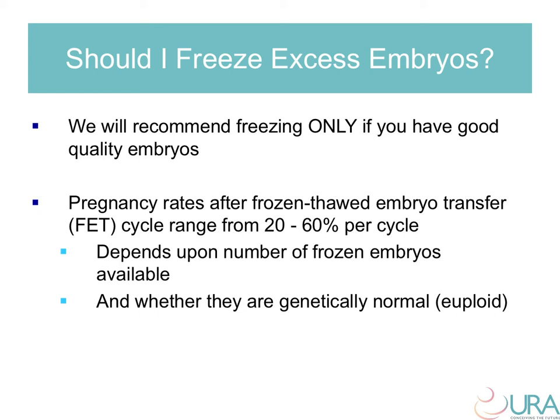If you choose to undergo pre-implantation genetic testing, or PGT, you will have to freeze your embryos, as the genetic test results are not available in time for a fresh transfer that cycle. If you have excess embryos that are still developing and that look good following the embryo transfer, you have the option to freeze them for later use. Our embryology staff only recommends freezing good quality embryos, as these have the best chance of surviving the thaw and potentially resulting in pregnancy. If you have frozen embryos, you can undergo a frozen thawed embryo transfer, or FET, in a subsequent cycle. Ultimately, the more embryos you have frozen, the better the chances of success.